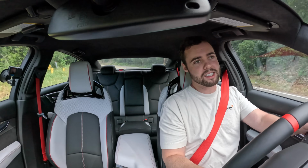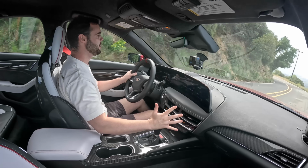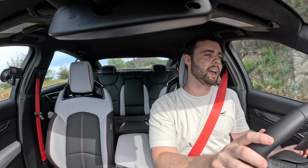I don't love the speaker system. I wish the AKG speakers were better. And I think the dash layout needs an update more than just the 33-inch display. But you can forgive those things because it's such a good driving car.